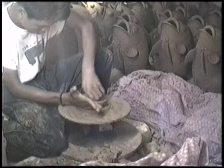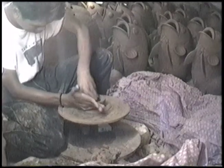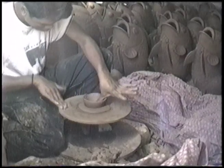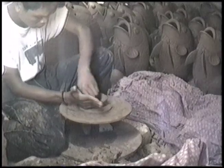Ceramic fish are the item from Dankwian most popular in the U.S. I have seen these fish for sale on Fifth Avenue in New York and at discount houses on the West Coast. The fish are coil-built with a scaled-down version of the coiling technique used in throwing.